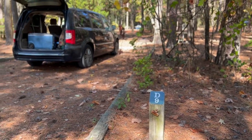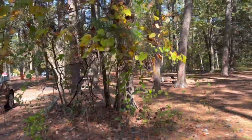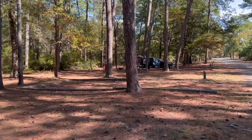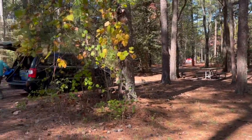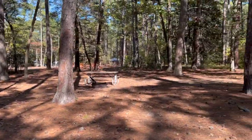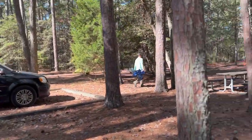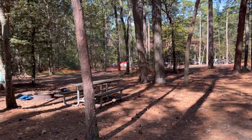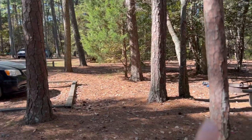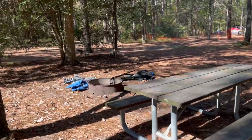We're at site D9. This is a parking area. There's a little water spout access right there. And then picnic tables back there. This here is the next site over. So the sites are pretty spacious, but there's not that much delineation between each site. I do love how there's all these trees though. Good for hammocking. This is a good potential spot for a hammock. And then picnic table with a fire pit right here.